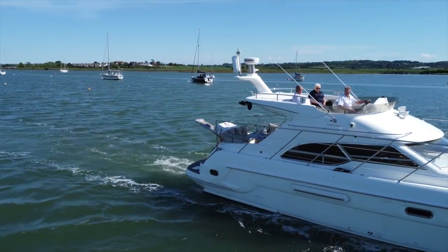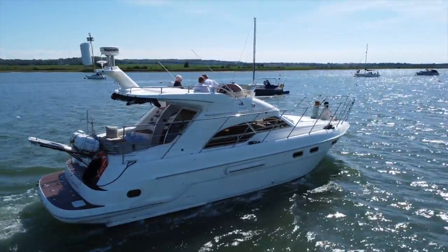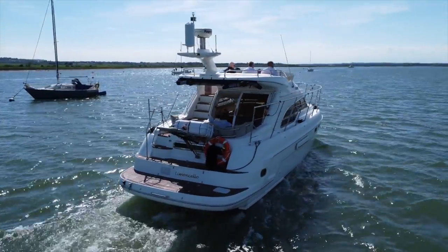Now that the afternoon tea has finished and you have had a sneak peek inside of this beautiful Sealine, it's time to check out some more of the scenery and some of the boats we saw on the way.